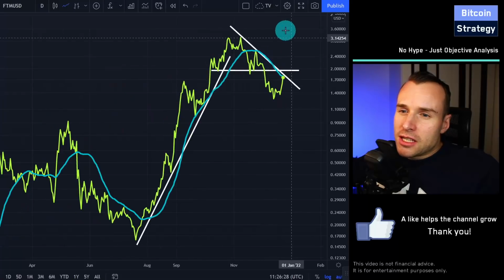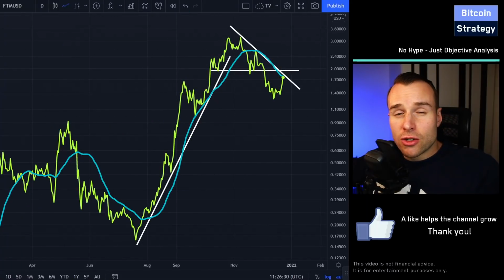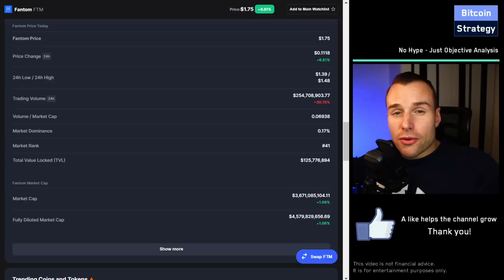Now, I think this is enough for the US dollar chart. Let's actually look at relative outperformance, because I personally prefer doing that, since in the end, the idea of investing into altcoins is to get outperformance versus the safe large cryptocurrencies, right? Fantom is at market rank 41, so it's got a market cap of 3.7 billion roughly. And so it's way more risky than, say, Bitcoin or Ethereum.